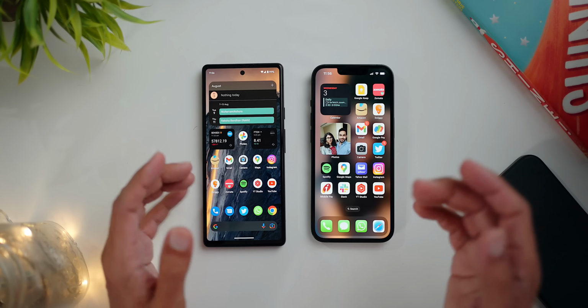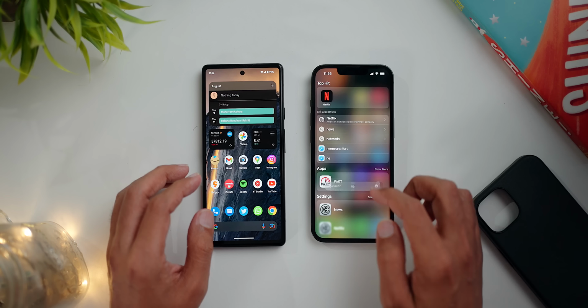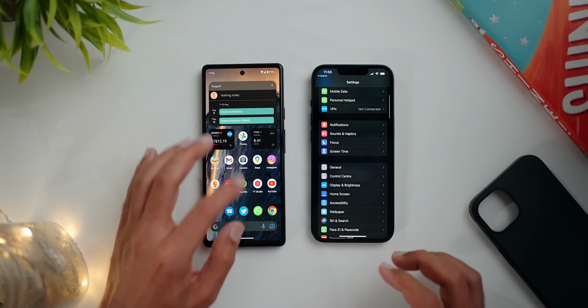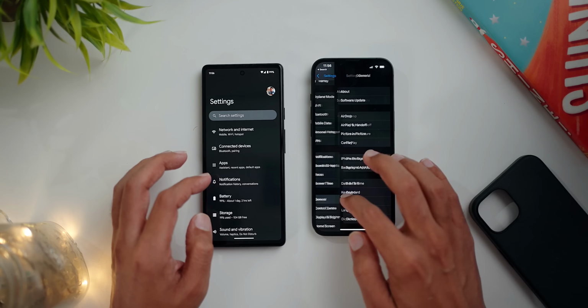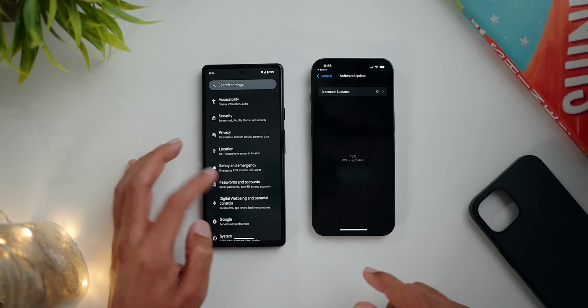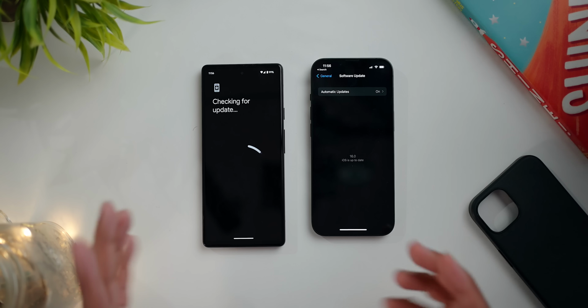I'm using the iOS 16 beta here. Let me just open that. Using iOS and this is always going to be tricky because they work in a different way. So let me just go to the notification panel here. I can show you the software update on this is going to be iOS 16. This is a public beta, and on this phone I'm using the Android 13 beta.